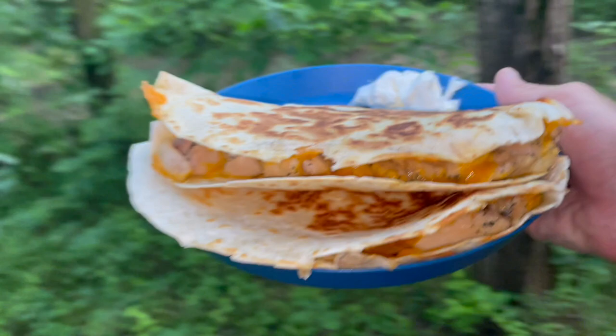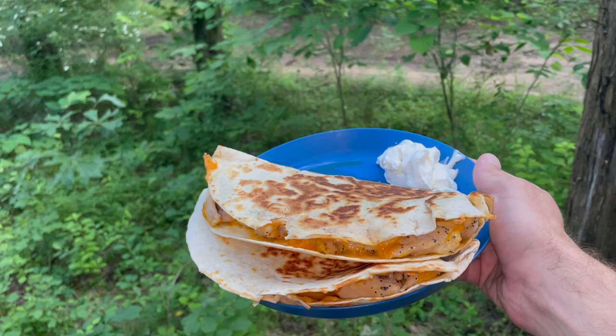So the finished product, two fat chicken cheese quesadillas. Very, very, very basic, but I didn't want anything too hard. Like I said, I did have work today, left about 20 minutes after I got off. Once I got off, I was sitting on go and I was ready to rumble.